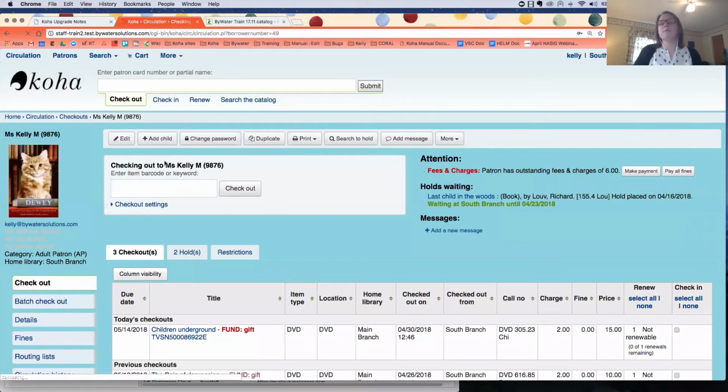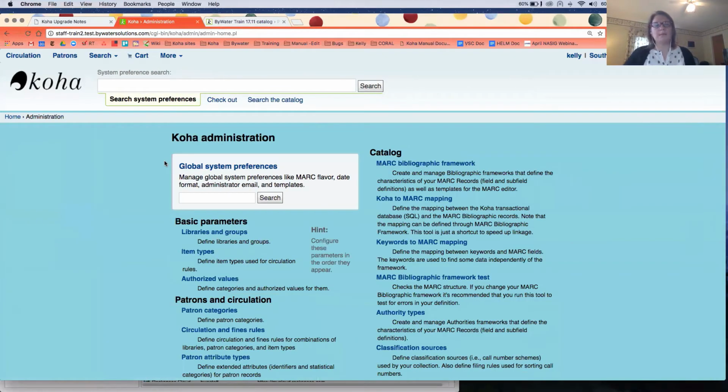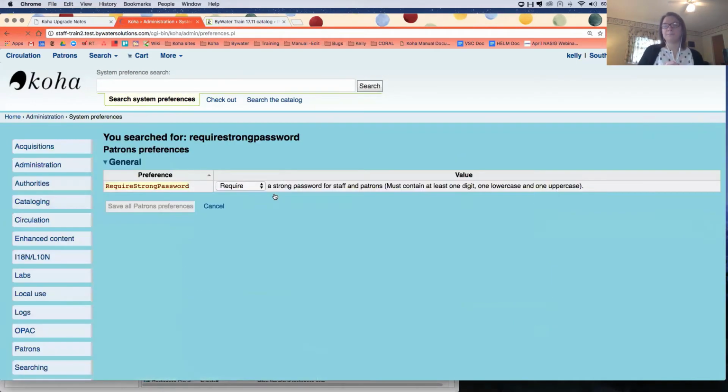Another feature that a lot of libraries are probably looking forward to, but it's quite complex, is a new system preference called require strong password. We have to think about all the places that there are passwords within Koha. This new system preference that you can require or don't require a strong password for applies to both staff and patrons. Once you require a strong password, this password must have one digit, one lowercase and one uppercase when a password is set. Going forward, if you decide to require a strong password, this will not change any of the passwords you have set up for your staff or patrons currently. This will be only going forward. However, if somebody goes to reset their password, they would then need to comply to this strong password system preference if you've turned this on.